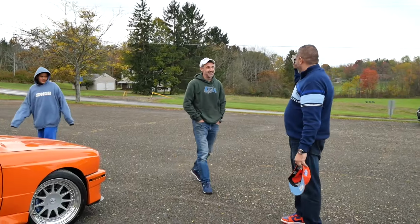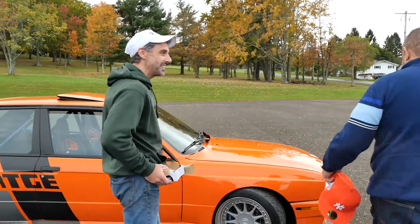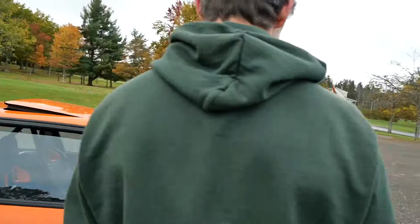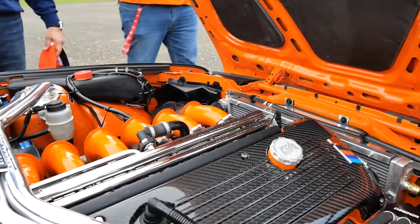Hand this off to you, because this is the last piece I want you to put on the car. Whoa, look at this. This is awesome. Why don't you open up the hood? Oh my God. Goes like this. There we go. Yeah. Oh, that's so cool.